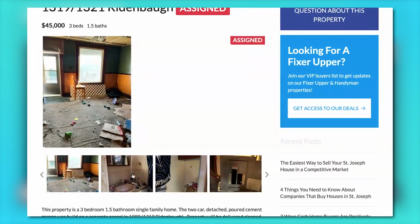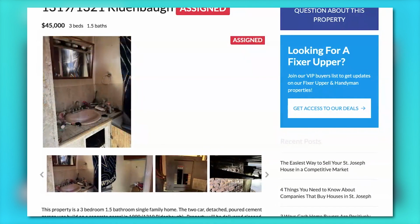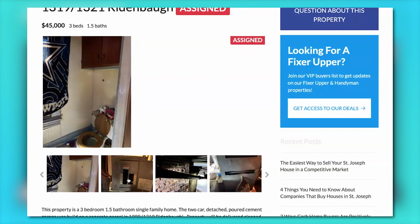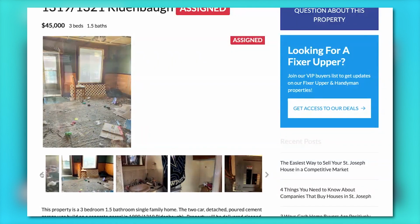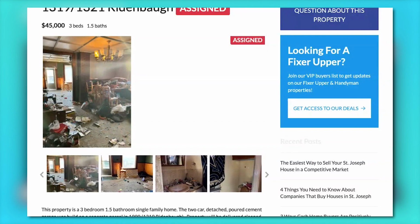This is one of the nastiest houses I've ever been in my life. What did it smell like? Tell me that. Horrible. This house, they had a dining room table. Go back. Keep going back. One more right there. Click on that.